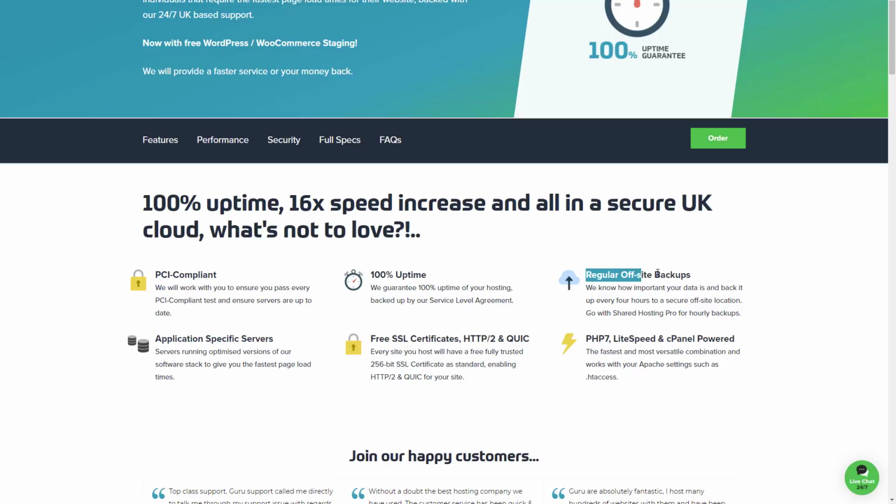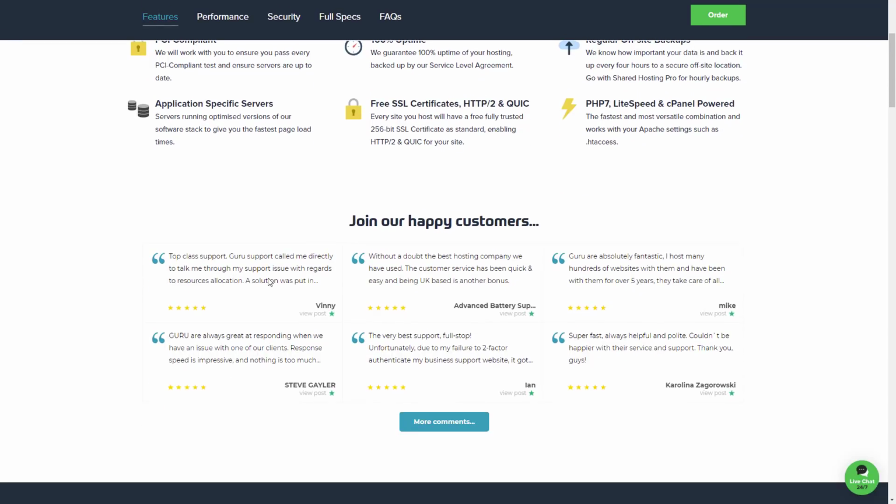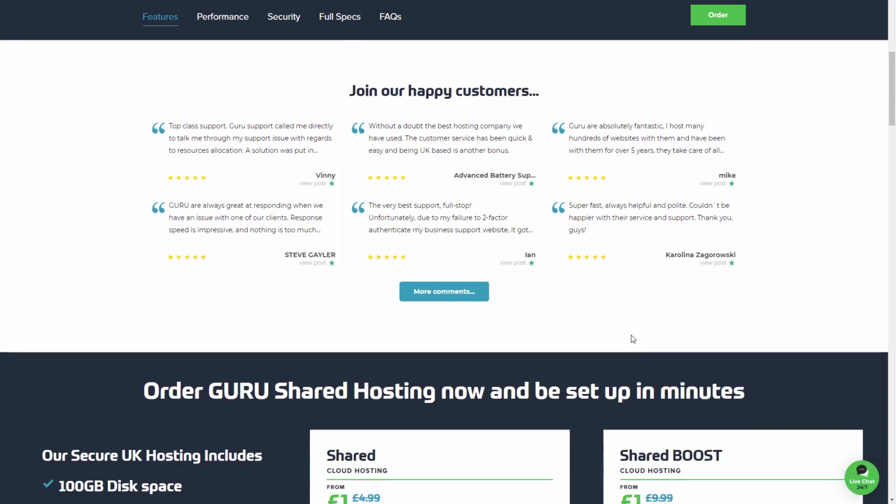So the backups depend on the package. Now I'm on one of the, you could call it legacy packages, where I get, I believe, hourly backup still. But now on all the base packages, they're offering daily backups, and the professional packages are offering hourly. PHP 7, LiteSpeed and cPanel. I think it's PHP 8 now, so they should have updated that. And I think my name's in here somewhere anyway.